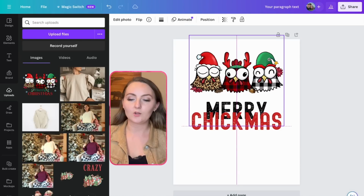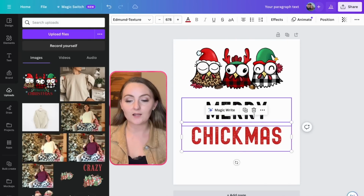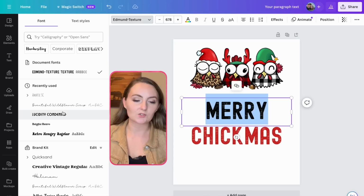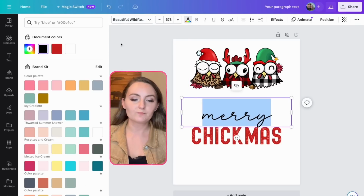Now this is a decent design, but I think that it's not quite doing it for me, so I might go with two different types of text instead. Mixing different fonts can be a great way. So one idea that I might use is find a nice cursive. I really like this beautiful wildflower script that I got off of Creative Fabrica. So maybe we'll try this one in red.